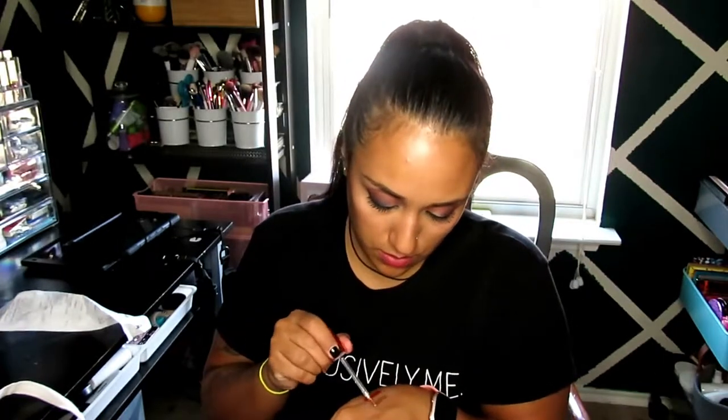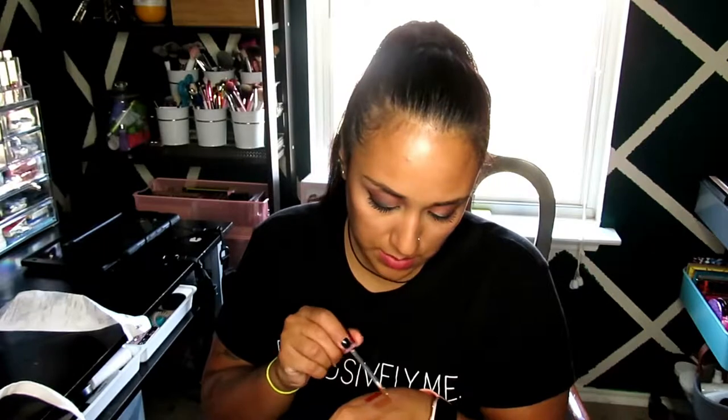That is really cool. And then a Lime Crime Plushies Glow, which is $5.99. And it's just a shimmer. A shimmery coppery gold. Oh my god, I didn't think it was going to be that fine. I thought it was going to be sparkly shiny. I'm actually really digging that. That's really cool.